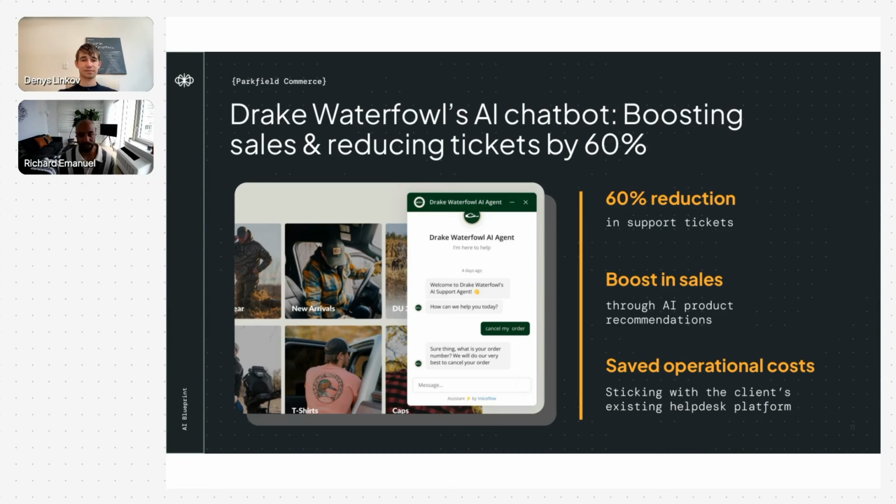Not having to hire additional people for peak seasons was amazing for the e-commerce team. And not only that, I'm not going to lie, there was some resistance from the CX team about employing AI into their tech stack. They're worried about, will the system make things up? Will it offer discounts, even though there are no discounts?